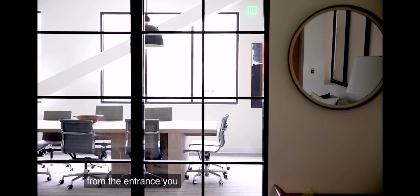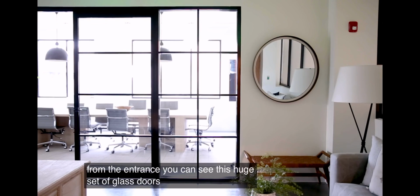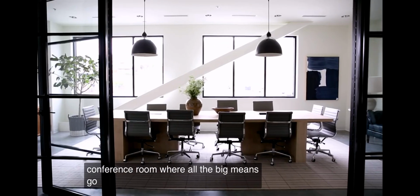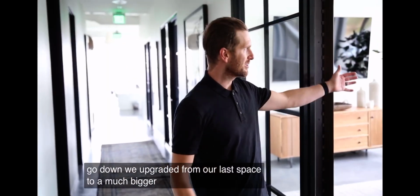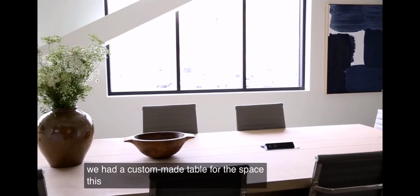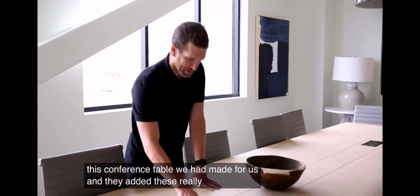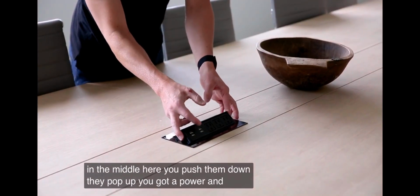From the entrance, you can see this huge set of glass doors. Behind that is the conference room where all the big meetings go down. We upgraded from our last space to a much bigger space so we could fit everybody in there because we keep growing. We had a custom-made table for the space. This conference table we had made for us, and they added these really cool things in the middle here. You push them down, they pop up. You got power and USB and stuff like that.